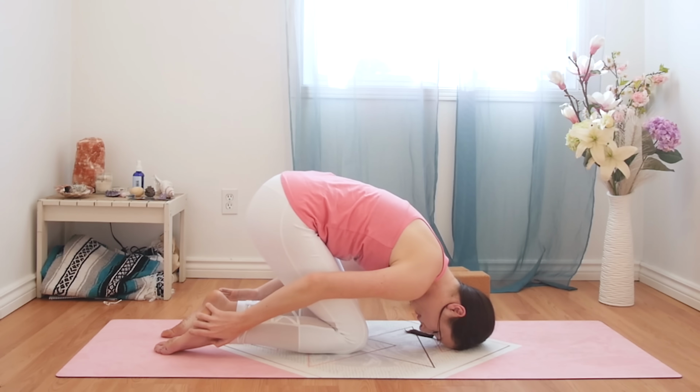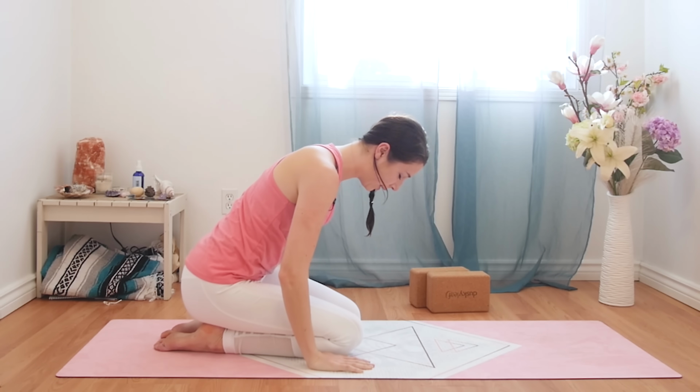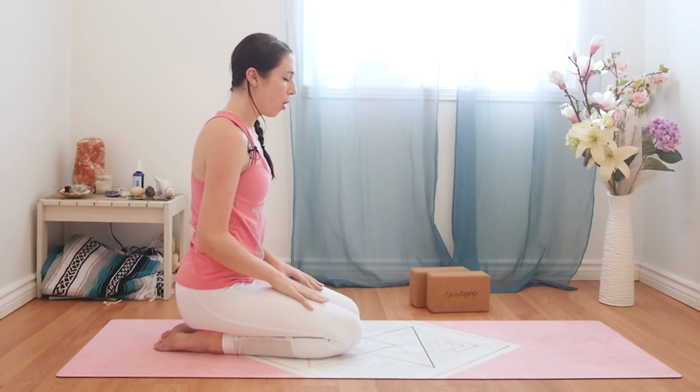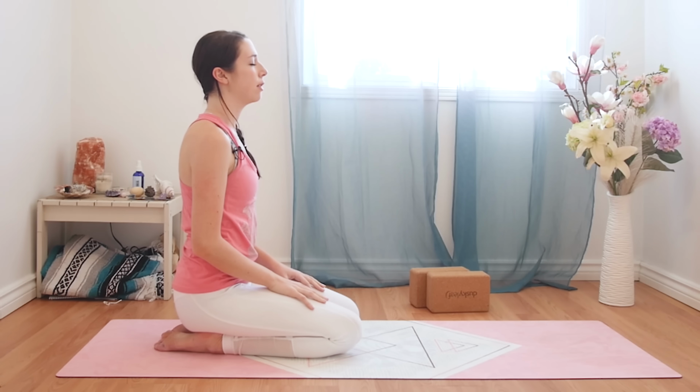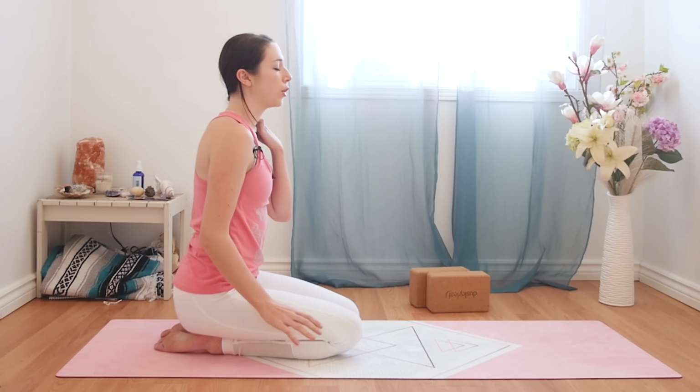And let your hips come back down. Use your hands to lift yourself up nice and slow. And just take a moment here, resting your hands on your thighs. Just so you don't get dizzy or we don't rush. And you can move your heels out of the way. Extend your legs out in front of you.